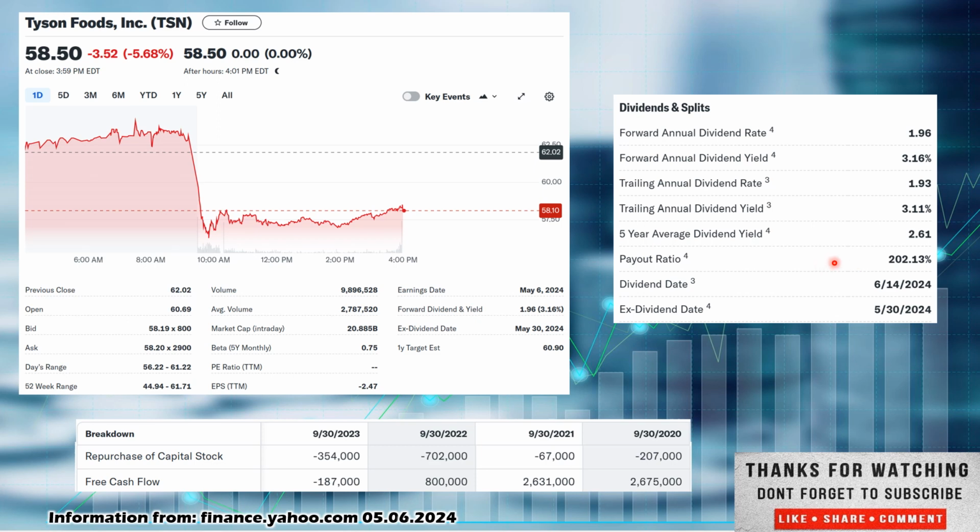It starts to get really critical to start watching that, because that doesn't give them much room for error. So this one is a potential dividend cut, in my opinion, and even though dividend yield theory says it's potentially undervalued, this payout ratio of over 200% is screaming this is one to beware of.